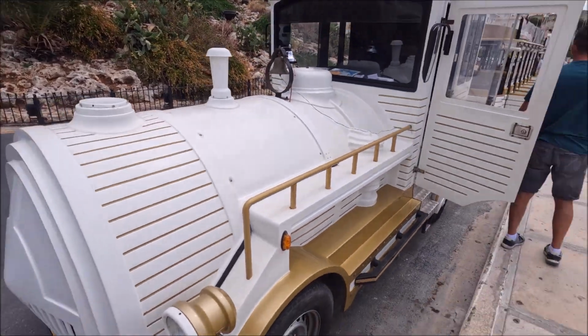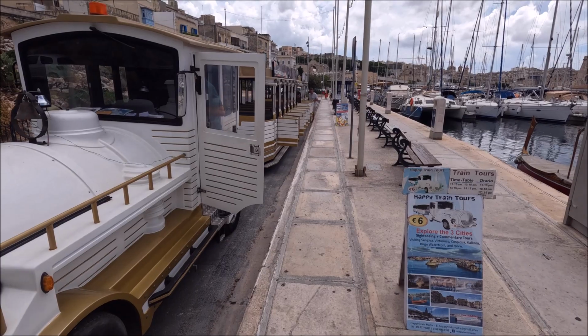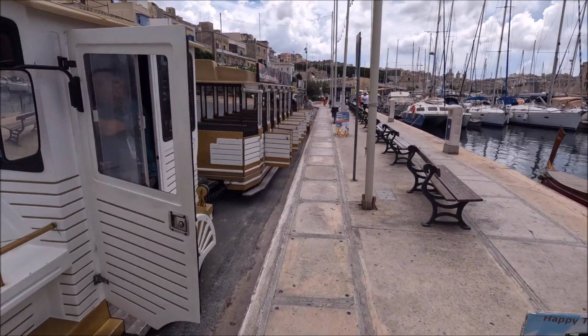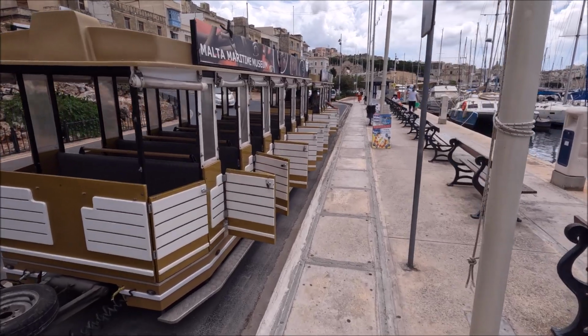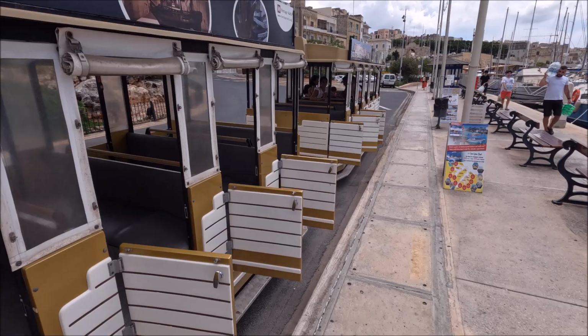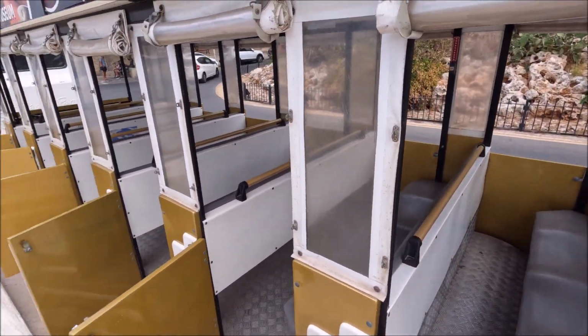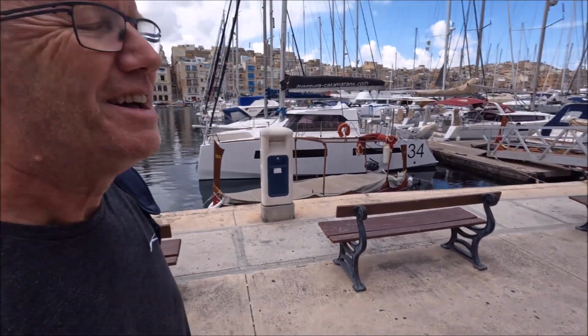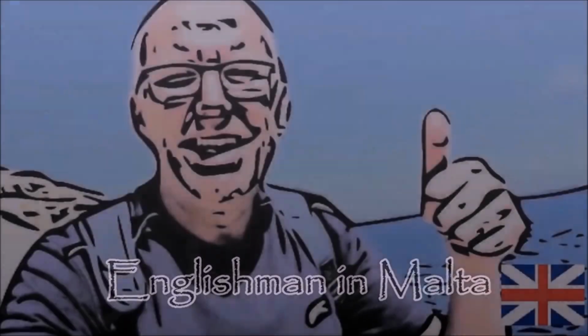There's the driver. Looks a bit posher. Let's give him the money. Where should we sit? Might sit on this one here, the middle one. Oh, the first train at the back here. Come on guys, let's get on. This is my island in the sun.